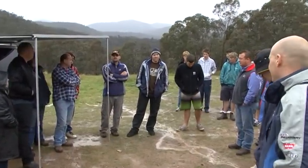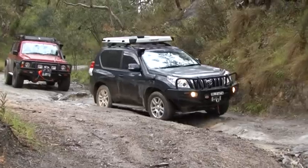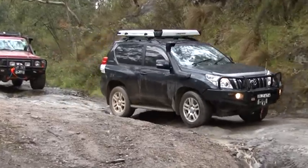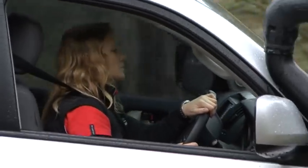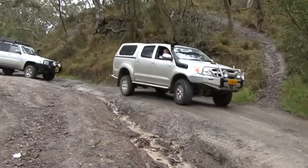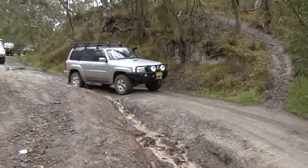ARB Penrith run a few of these days each year, and it's a great opportunity for friends and customers to go out and put their vehicles to the test with a team of professionals who can offer specialist and general four-wheel drive advice. On today's drive, we are just west of Lithgow in the area around Lake Lyle.